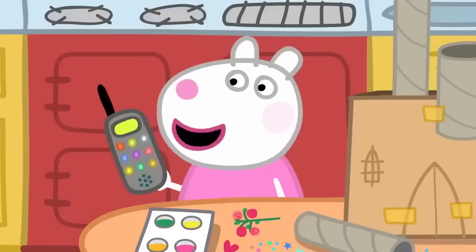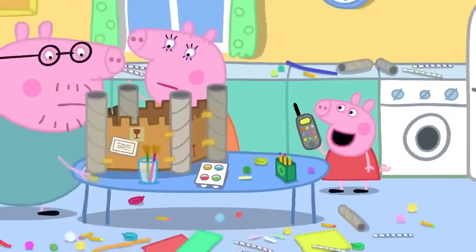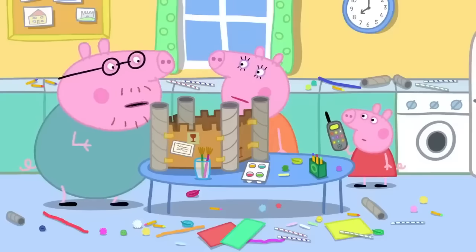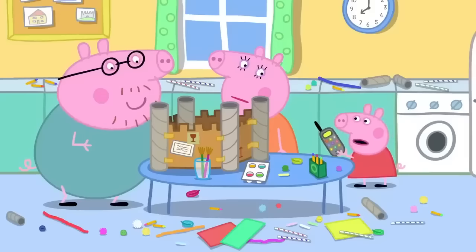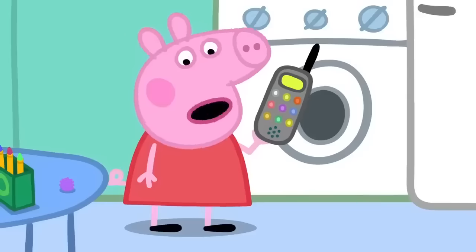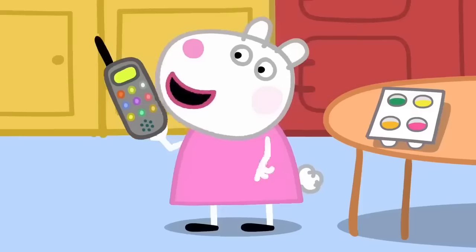How is your castle going? It's quite hard work, but my Mummy and Daddy are helping a little tiny bit. What do you think of this tower, Peppa? Very good, but it still looks a bit cardboardy. Maybe I can paint it. I need to get on with my work now, Susie. See you tomorrow. Bye-bye, Peppa.